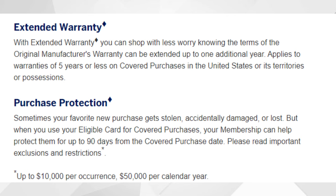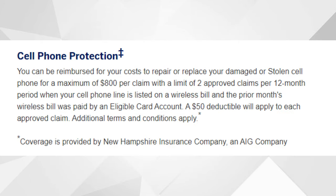If whatever you bought is stolen, accidentally damaged, or lost. You're going to be receiving cell phone protection as well, so you can be reimbursed if your cell phone is damaged or stolen. With this, there's going to be a max of $800 per claim with a limit of 2 approved claims per 12-month period. Keep in mind, though, there is going to be a $50 deductible with this.